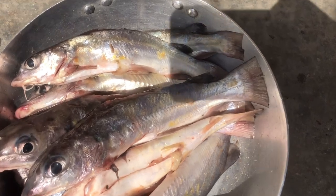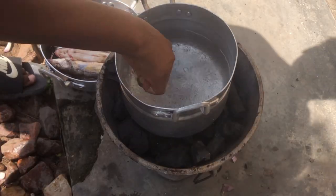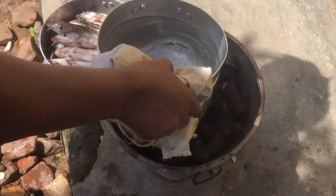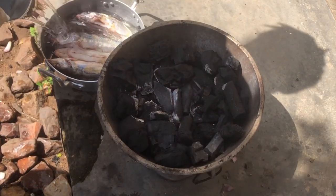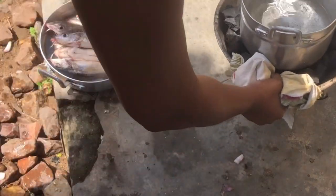And this is our fish. Those yellowish things on it are the slime. This fish is very slimy. That's why we are heating the water. So we'll add our water to it to aid in cleaning it. That's how this fish is being cleaned.